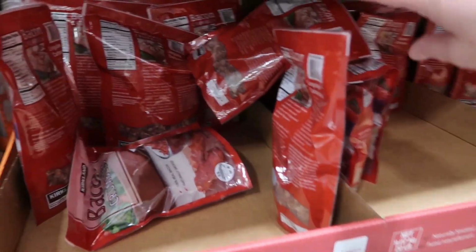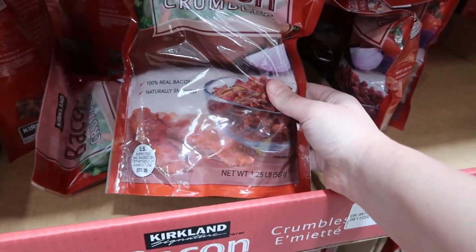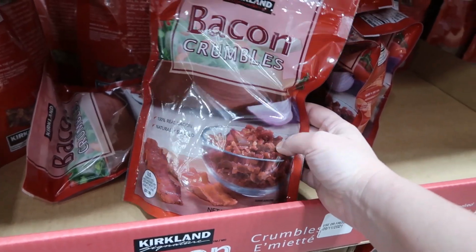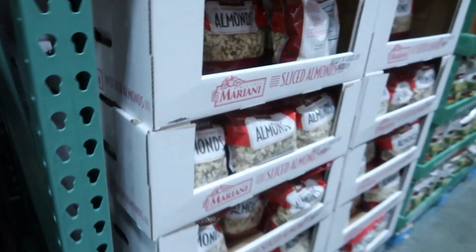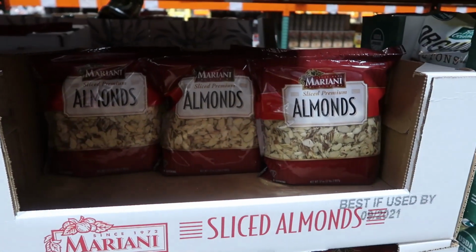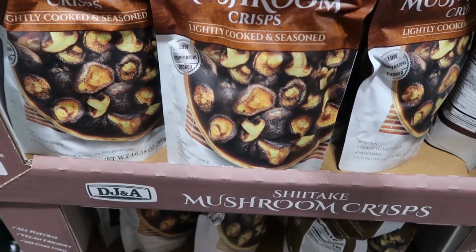Another thing that we get sometimes is bacon crumbles. Not too often. I mean, it's $8.89 for 1.25 pounds. But it's a good thing to have on hand. We usually cook bacon every week, so I don't usually buy this, but it's definitely an option if you want something easy. We've got some sliced almonds. Definitely an option, $6.89.